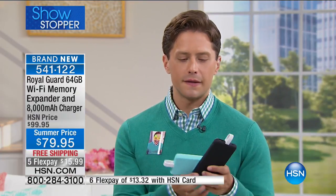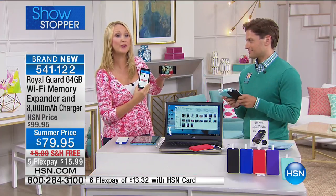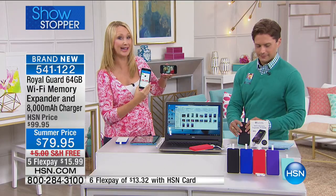The bottom line is, if you have a tablet, if you have a cell phone, and you're worried that at some point soon it's going to be full, this is a great buy, to be able to have an external hard drive for your portable devices that also charges your portable device. Right. Kind of a no-brainer. Oh my gosh. And it's going to charge most devices 3 full times with that built-in 8,000 milliamp battery charger.